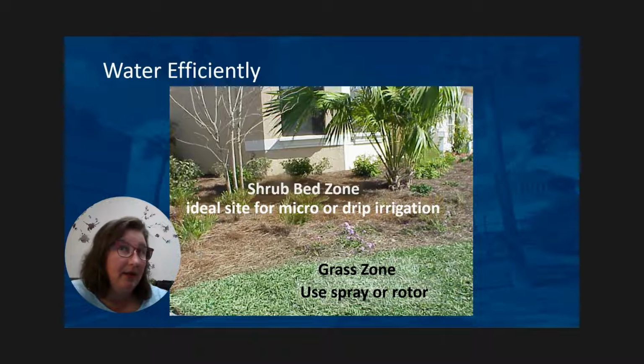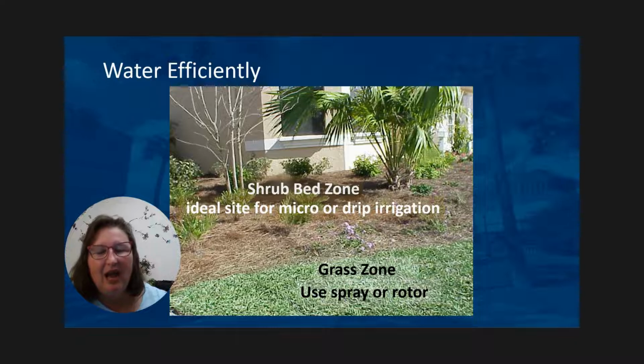It's going to need either spray heads or rotors in those areas to keep them healthy and growing. But like right now, we're in the middle of summer here in Manatee County, and we're getting rains just about every day. So in this time of year, when we have these rainy conditions, that system can be shut down. So if you don't have a functioning or working rain sensor to shut the system down automatically, you can shut it down. Just turn it off. When it starts to get really dry again, then turn it back on.